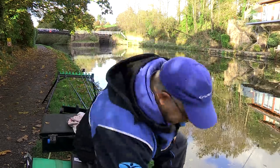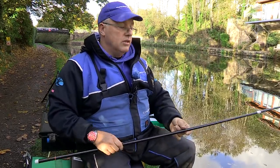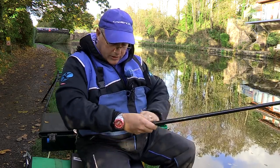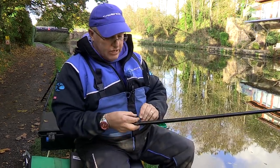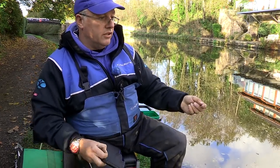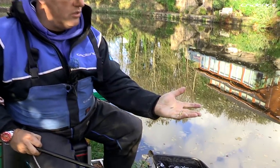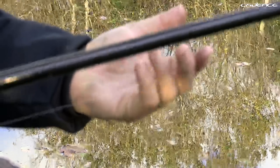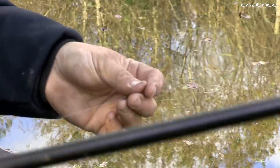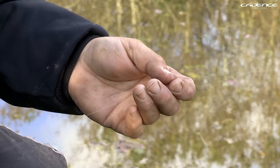But the main rig I've used today, because of all the leaves in front of us, to get the bait through the leaves and to get the caster down to the bottom effectively, is the same type of float, but in a 0.3 of a gram size. And the difference with this is that it's got a 0.2 of a gram lock and slide Olivette. But if you look at that Olivette in comparison to the hook, it's getting on for 2 feet away from the hook. And it's a very simple rig.